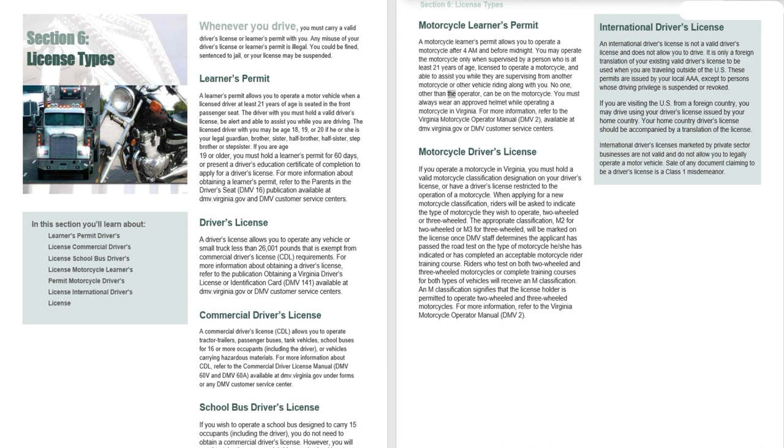No one other than the operator can be on the motorcycle. You must always wear an approved helmet while operating a motorcycle in Virginia. For more information, refer to the Virginia Motorcycle Operator Manual, DMV 2, available at dmv.virginia.gov or DMV customer service centers. Motorcycle driver's license.